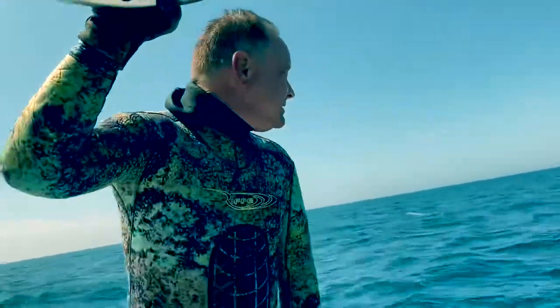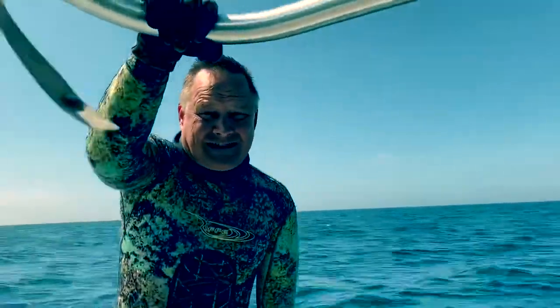But it's a little bit rough out here, but this is what you gotta do to get a bluefin tuna, unless you're gonna go buy it at the store. That's why you can't have none of my bluefin tuna if I get some.